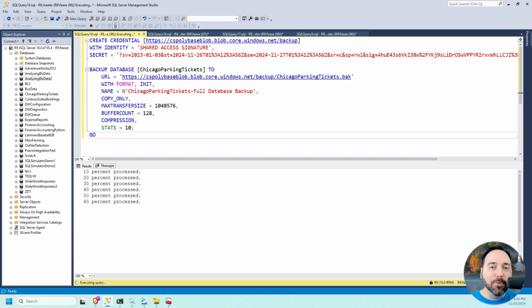Which means I will now tell you about some limitations before we move on. There are 2 types of blobs that you can write SQL Server database backups to using Azure Blob Storage. The first is page blobs, and the second is block blobs. I highly recommend you back up to block blobs because you can use SAS tokens, you can back up to multiple block blobs, it is cheaper, and it's the only option that's available if you're using SQL Server on Linux.